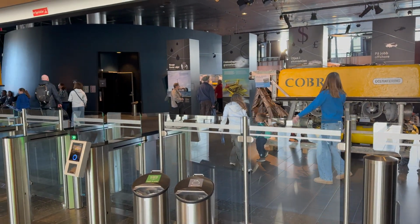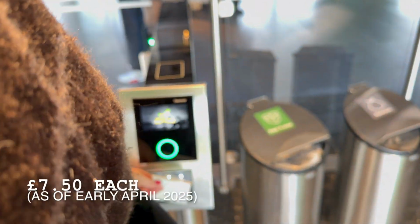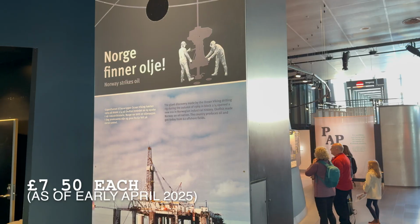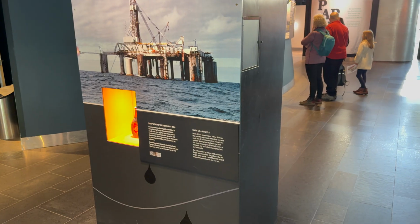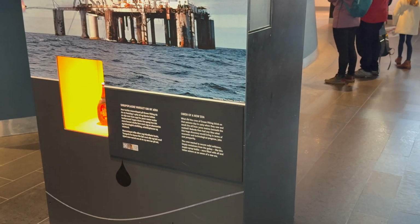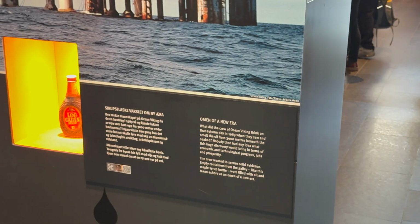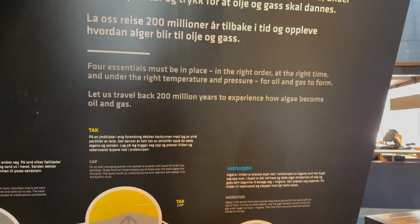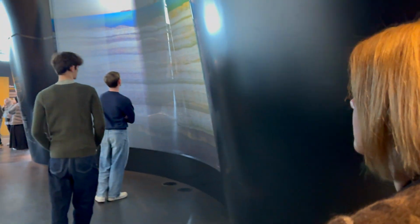Let's go. After you. 420 krona for a family ticket, which is this much. So they only found oil, like a lot of oil, in Norway in 1969. They didn't start doing it properly until 1971. They made billions. And this is how oil is made. Elizabeth's learning all the time.